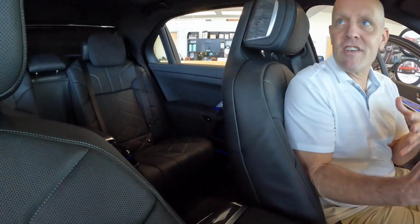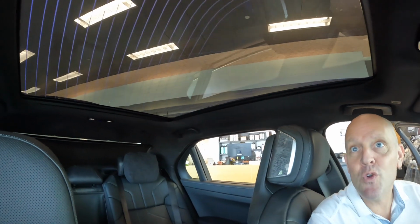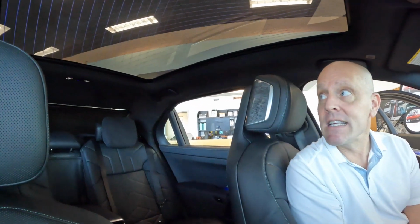Well, the driving position is sublime. It has a panoramic tinted moonroof that is an LED, LCD moonroof. It actually can tint itself, so it keeps the sun from beating on my bald head, so to speak.